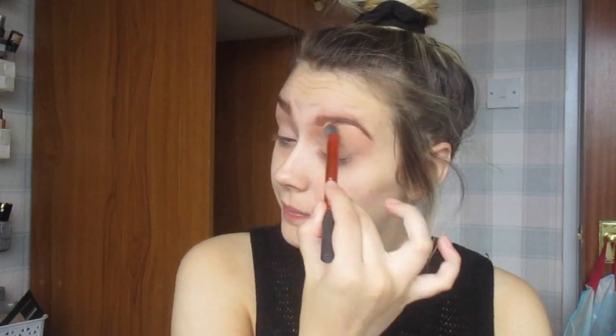I'm taking a look on the side and just giving myself a little bit of a tidy at the end there. I'm going to go in with the Real Techniques concealer buffer just to buff that in a wee bit to my skin. Whilst I let this dry, I'm going to go in with foundation.